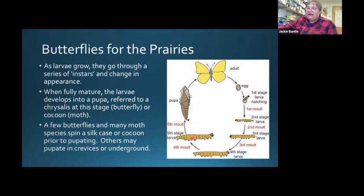Eventually then, this forms a pupa, which is a hard case around it. And it will sit dormant in a tree or on a plant for a certain amount of time. And then out of that, the butterfly or the moth emerges. This is the chrysalis at this stage, if you've heard that term.